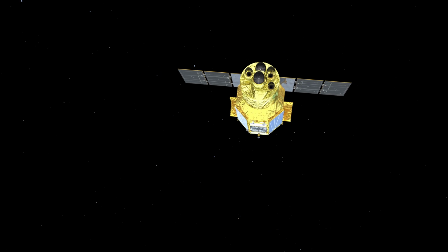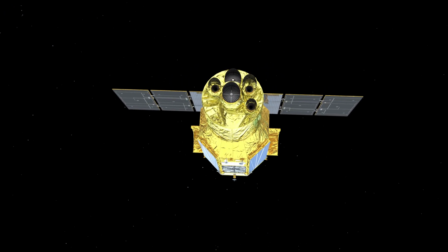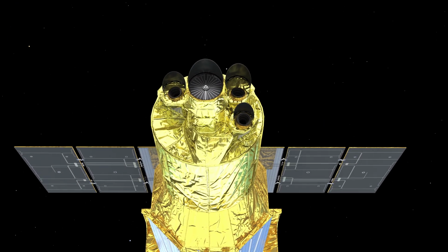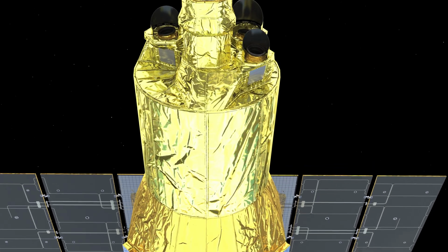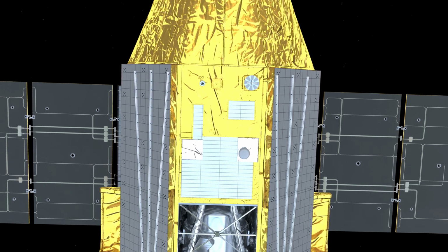Heat is simply a product of moving atoms. Keeping Resolve's detector that cold means that the atoms barely move. So there's very little thermal noise in the system. It's what keeps these accurate measurements possible.